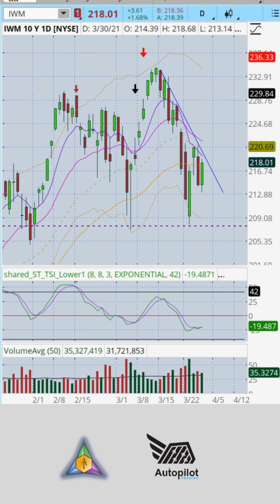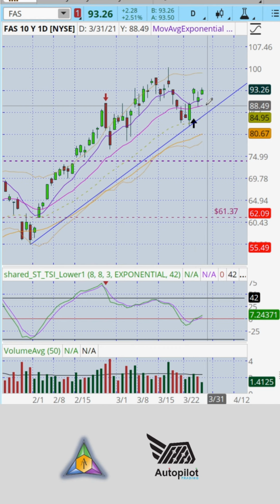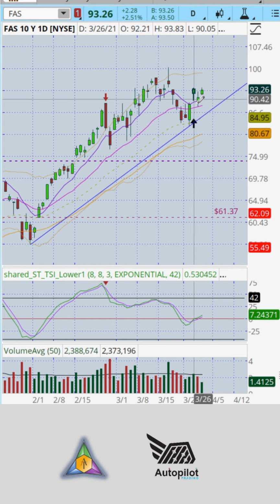We were waiting for a trade on FAS or the XLFs, and we actually got it yesterday, and I showed this to everybody. Here's the way it worked. Basically, we had a nice TSI crossover. This day right here was Friday of last week. I sent out the Autopilot pre-flight checklist, and I said, okay, if we pull back down slightly below the 8-day moving average, matter of fact, we triggered down at like $88.95, and then rebounded back through 89.07. That was our trigger to get in.